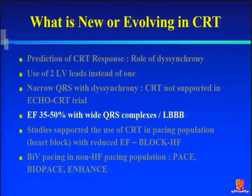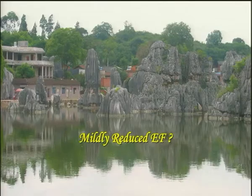Now, what about those patients who have a mildly reduced EF between 35 to 50% with a wide QRS complex and LBBB? We have some pilot studies to suggest that patients who receive CRT therapy in the wide QRS setting will have improvement of ejection fraction and reverse remodeling of the heart.